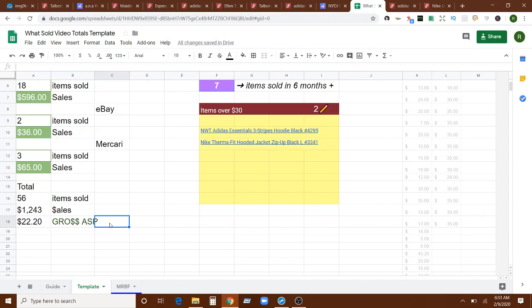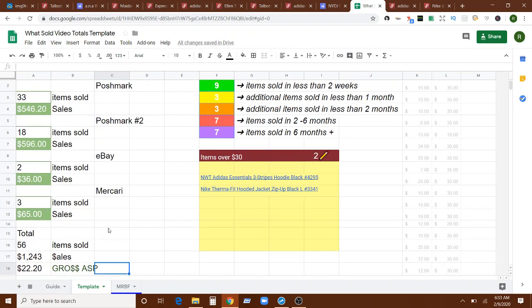And a $22 gross ASP. Now again, that is considering that the reseller boxes I'm selling for $35, so that is obviously bringing up my average sale price. But again, there are multiple items in those boxes, so if you're looking at per item, obviously it would be a little bit different. We have 9 items this week selling in less than 2 weeks.